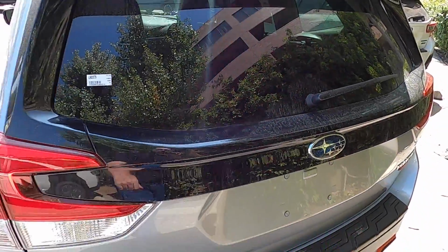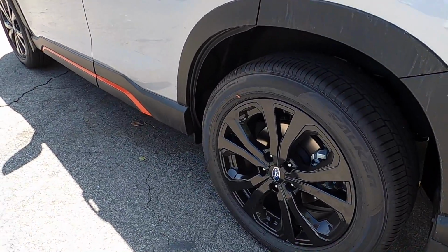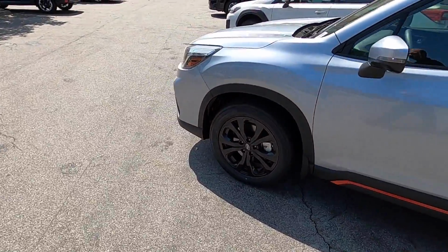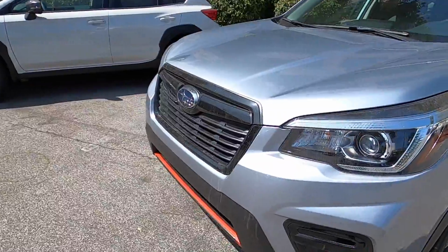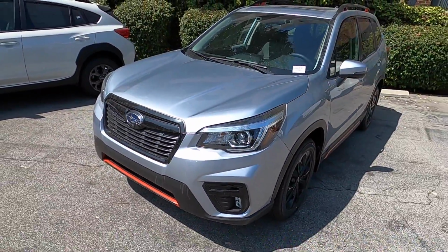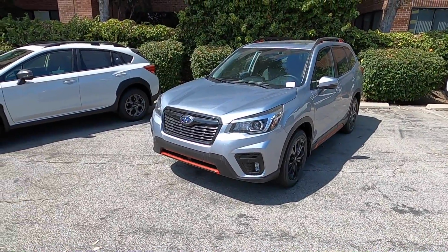You also have a black trim piece here. You have black wheels. They're kind of a gloss black finish on the wheels on Forester. And then you have the black surrounds for the fog lights, which are unique to the Forester Sport model. Which one looks better?